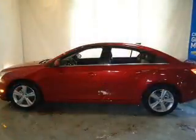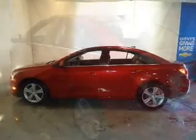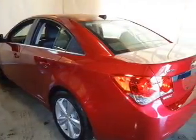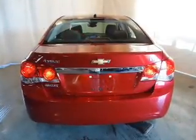GPS navigation will guide you to your destination. Premium wheels give a more luxurious look. You will appreciate the safety feature of anti-lock brakes. Heated seats make cold weather driving more endurable. Pamper yourself with memory settings.